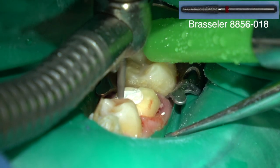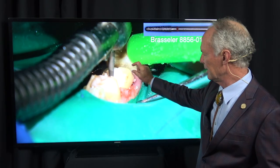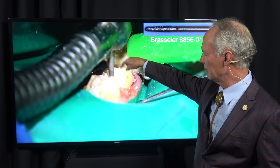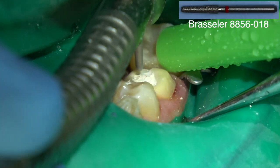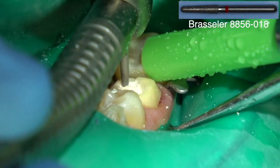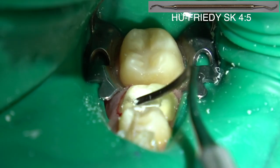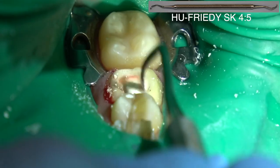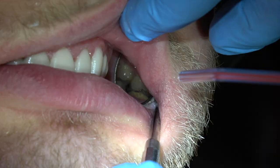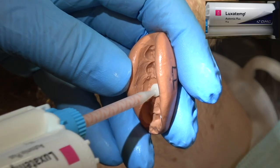Since the tooth is short, I'm going to gain a little more retention internally by removing some of the buildup material so that I've got part of the preparation in the center part of the tooth. And I've let the IRM get hard, and I'm just removing that. I want a little draw on the interproximal part. Now here's the endodontics, before and after.